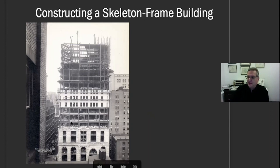So in a skeleton frame building, the steel frame is holding up the floors and the exterior wall. The exterior wall is no longer structural. The frame has lateral rigidity in itself. One way that you can see that is that the floors at the bottom have their exterior wall, and the floors in the middle have their exterior wall, but in between there's a chunk of building where there's no exterior wall yet. And up here, they're still building steel, so obviously there's no wall there yet. This wall starting in midair is the hallmark of skeleton frame construction, the construction phase.